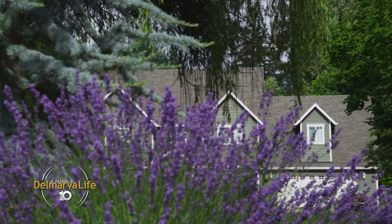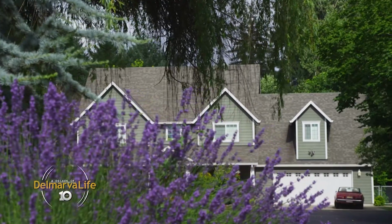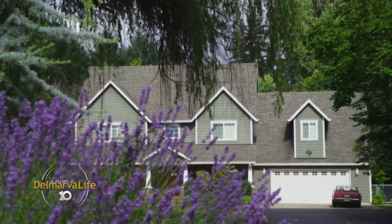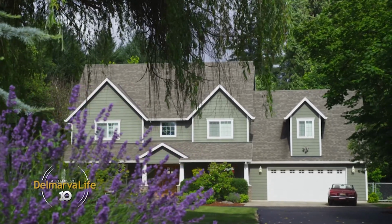How's the old saying go? Don't judge a book by its cover. I think it's a pretty straightforward statement. What you see on the outside might not tell the whole story about the inside. The same holds true for a house.